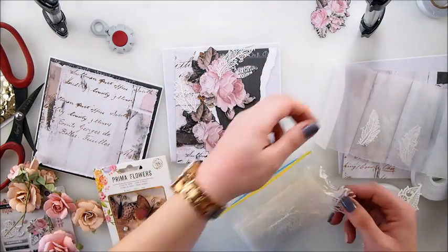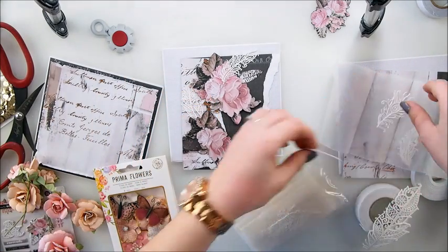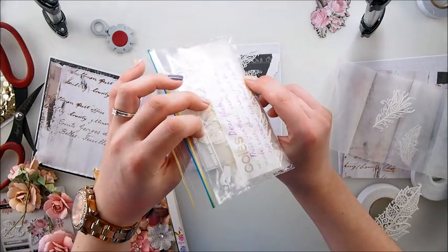Maybe instead of three of the same, I use one of this. No, maybe actually I prefer to stay with this. So I'm gonna leave that. Look how many feathers I have, and a little note there.